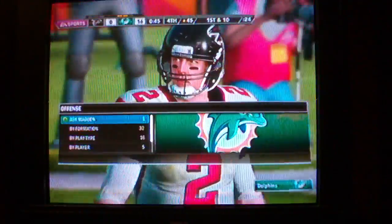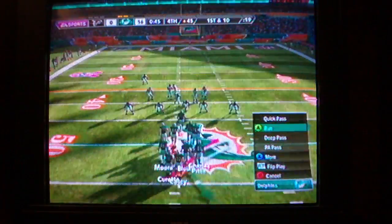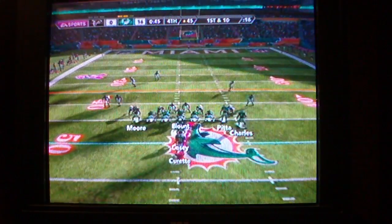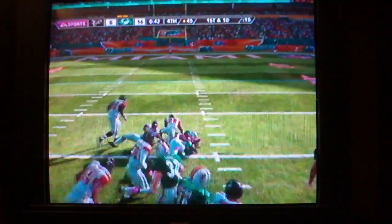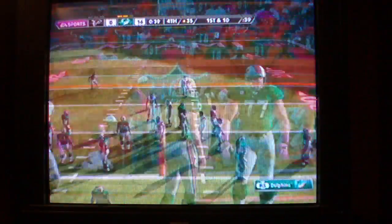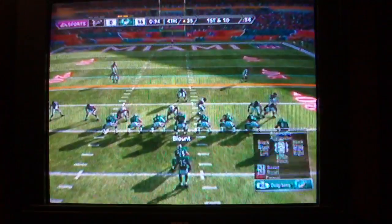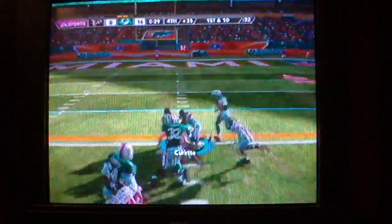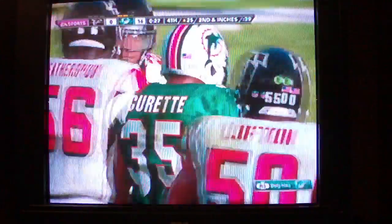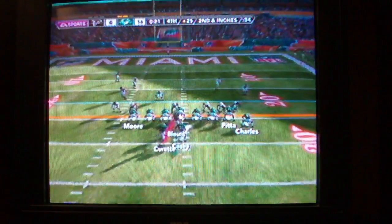Kroy Biermann tackles Michael Turner. Turnover on downs. And we're just going to run the football with Joseph Curette to let the rest of the clock go down. Other than releasing Albert McClellan, guys, I'm going to look at my tight ends. Which, not Pitta, but Moore and Charles. The guys I drafted in the draft. I want to see who has better catch ability so I can make him second string tight end.